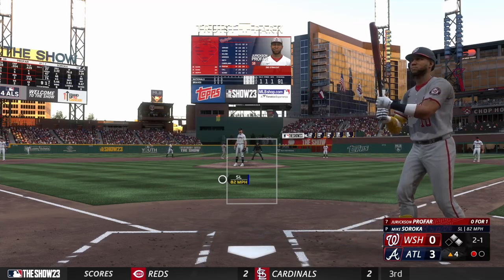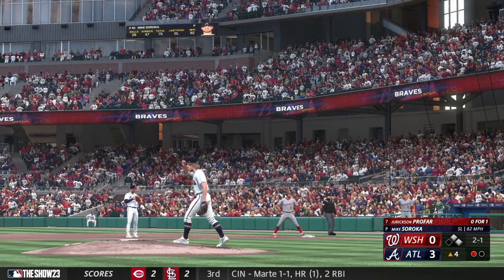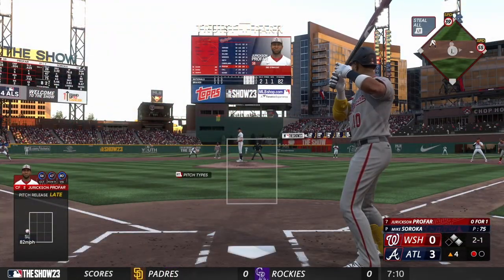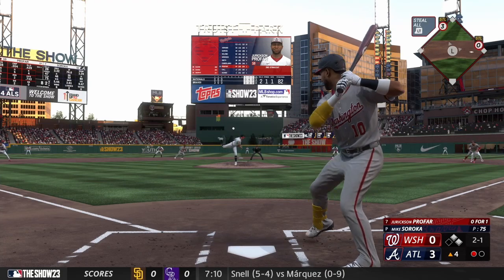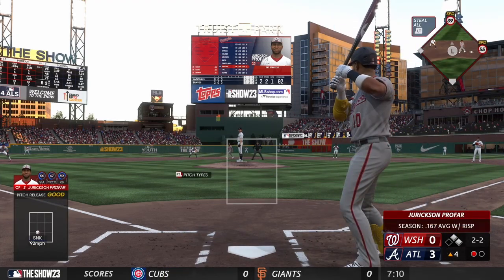Digging in, Jeimer Candelario and Profar. Tough spot right here. A couple runners on. 2-ball count. You can't nibble, but you have to execute and finish your pitch. If you leave something out over the plate, it's going to bring in some runs. That one finds the zone. 2 balls, 2 strikes.